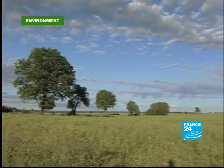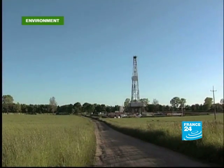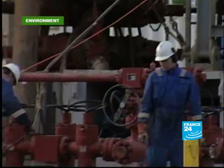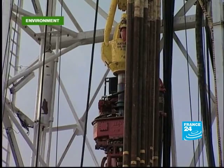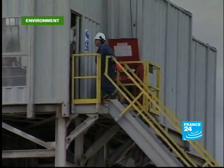It might not look like the Persian Gulf, but it's just possible that Poland could become the European Qatar. It's in this bucolic North Polish countryside that Lane Energy, a British firm with backing from ConocoPhillips, is drilling Europe's first shale gas well. It's one of a host of big foreign firms investing here. But there are still a lot of big ifs.